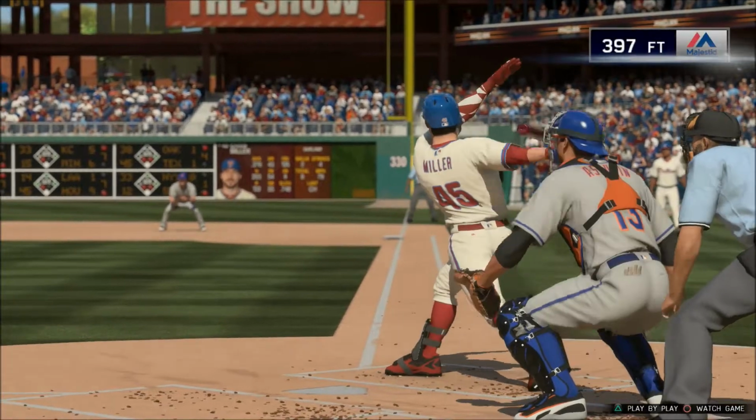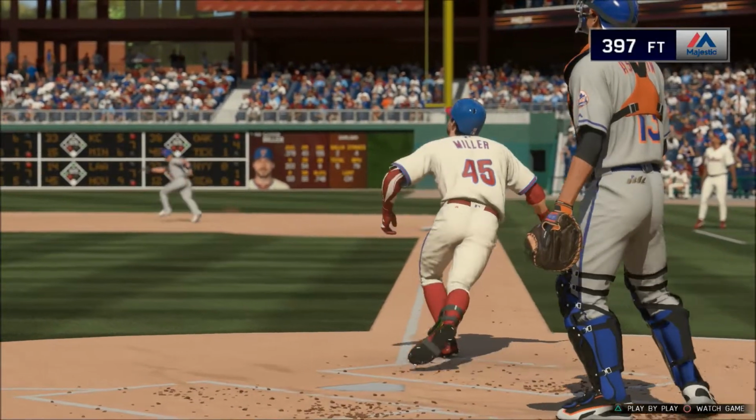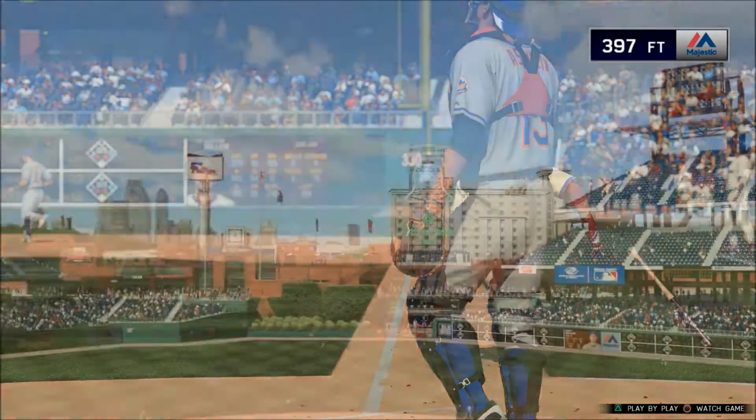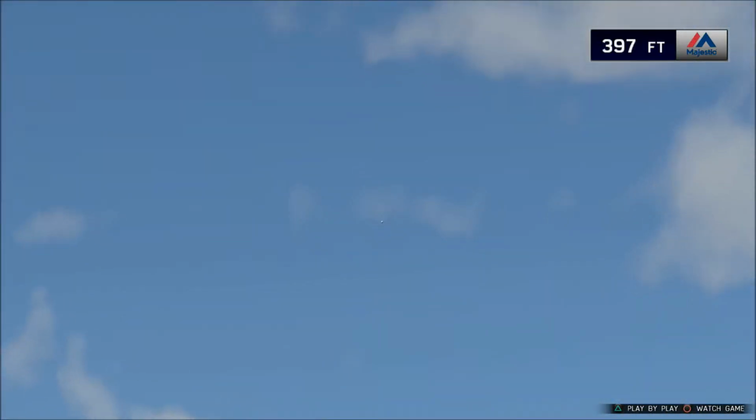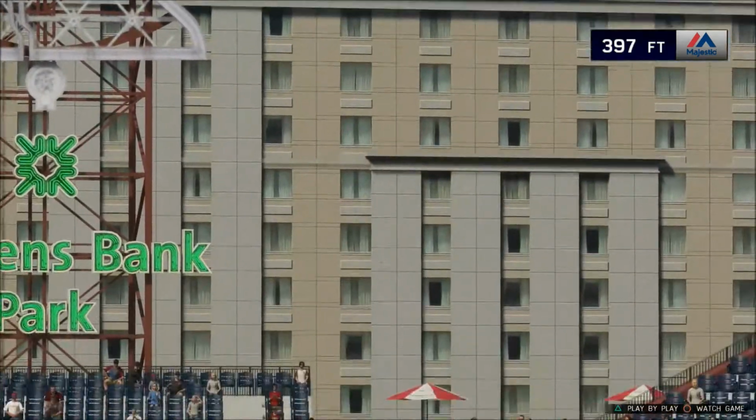And that's the thing about this game. Every pitch tells a different story. I mean, here, this guy, he looks absolutely foolish on the pitch before. So what does he do one pitch later? Takes it right over the wall. Well, what an adjustment.